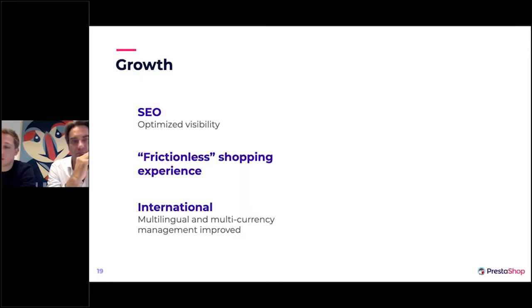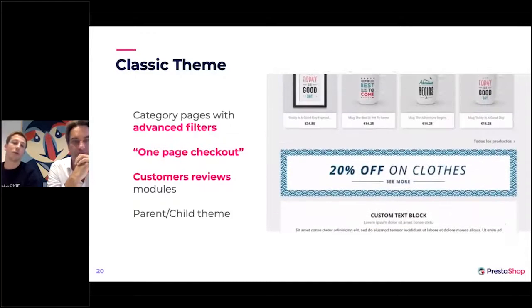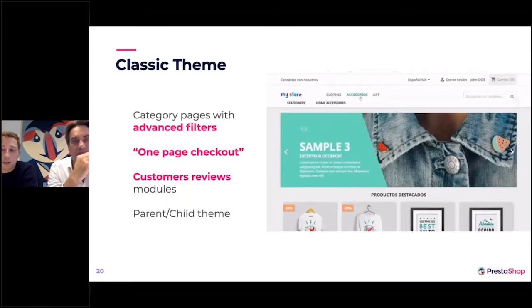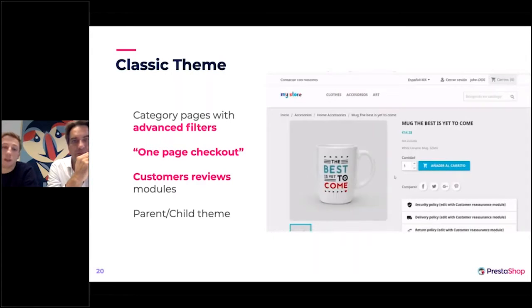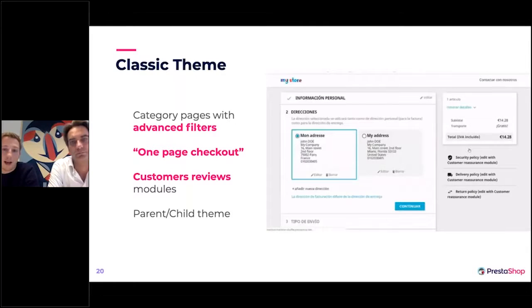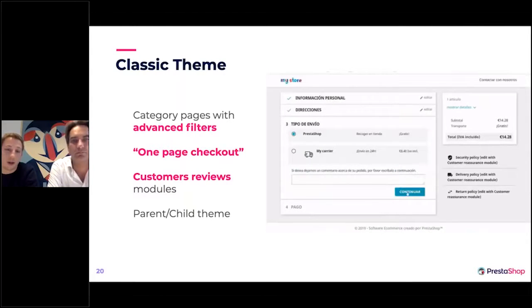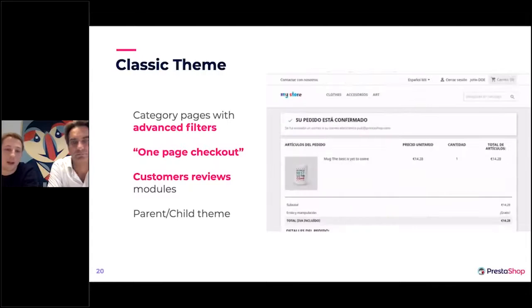And of course, we are known for international: we have a lot of translated languages, but we also improved the display of prices and currencies. I'll show you, because I know growth is difficult to imagine in practice. This is a great improvement that we delivered on 1.7, the classic theme. There's also a performance improvement, and now you have advanced filters on the category pages, what we call faceted search, included natively. We've got a new checkout compared to 1.6, which we call the one-page checkout, you can see on the right right now. So you don't have different screens, everything is on the same screen.